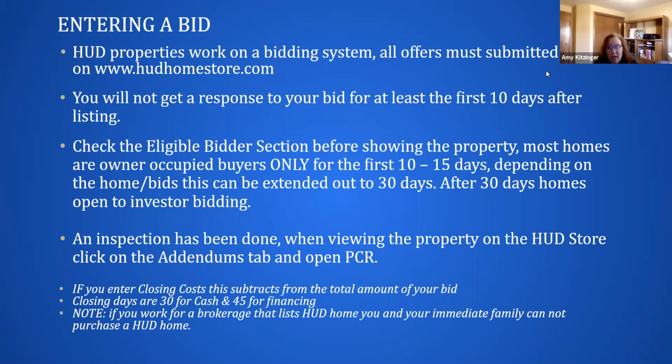So you want to make sure that your buyer is not an investor intending to flip. HUD will issue fines and come back at you for that if they find out that you have somebody that's trying to buy it and flip it and not live in it. They do make them sign something. It does say that they could go to prison and have a $250,000 fine. So you really want to make sure that they're being honest with you.